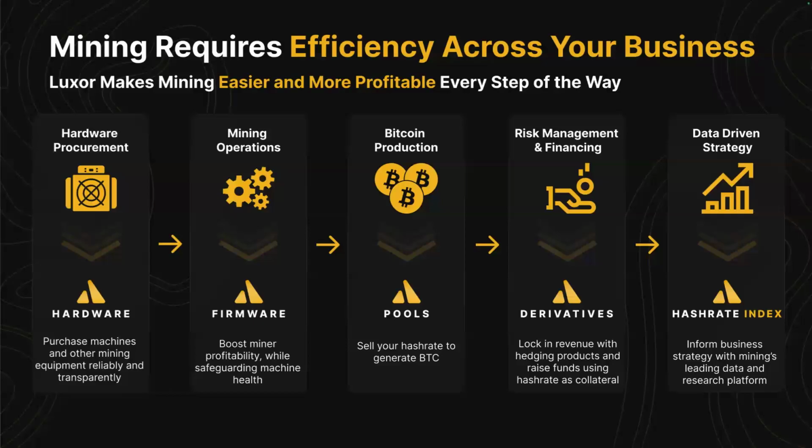A quick overview of our company. At Luxor, we're a Seattle-based tech company with solutions tailored for nearly every step of the Bitcoin mining value chain. We have one of the largest ASIC brokerages worldwide, offering purchasing and selling of new and used machines. We have a proprietary operating system, LuxOS, that boosts miner profitability and increases longevity for your ASICs, which we'll be discussing today.